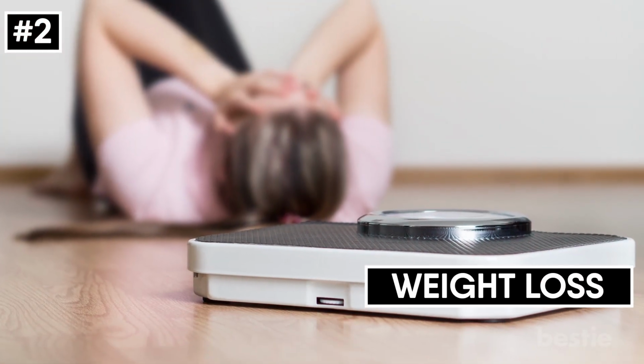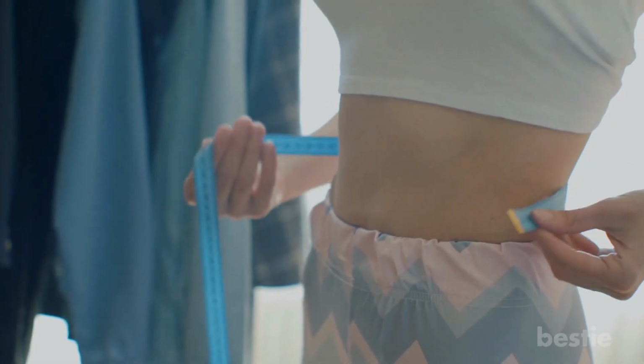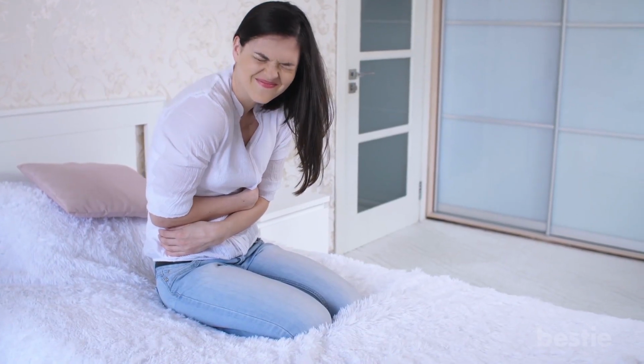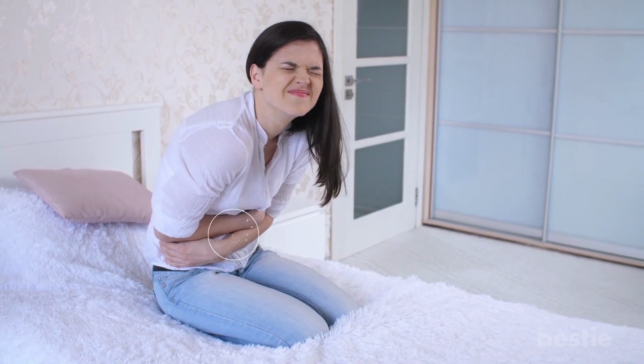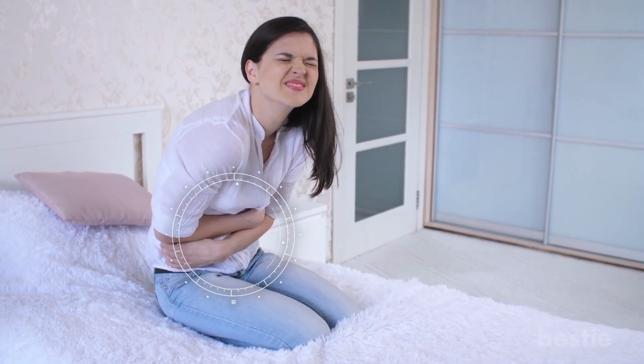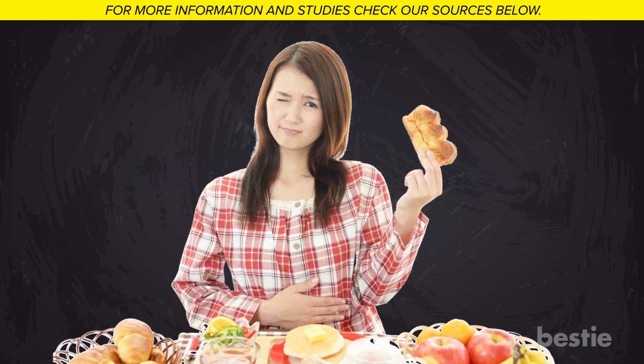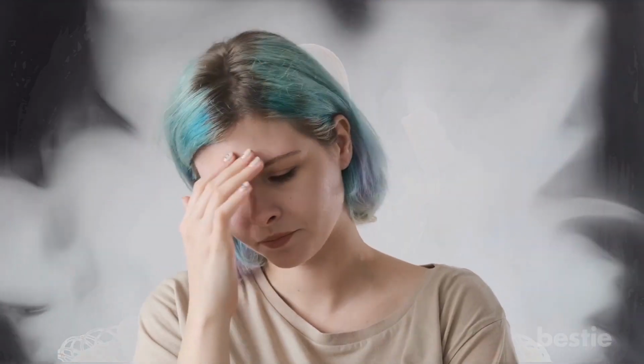Number 2. Weight loss. A stomach ulcer can cause you to lose weight. This is usually due to the discomfort you're feeling. Think about it. If your stomach's in a constant state of pain, are you really going to want to eat? Before you know it, you'll notice a significant difference on the scale. When you do eat, the pain might be too unbearable. As a result, your meals will be smaller. If you're stressed out or depressed, you probably have had a limited appetite long before forming an ulcer.